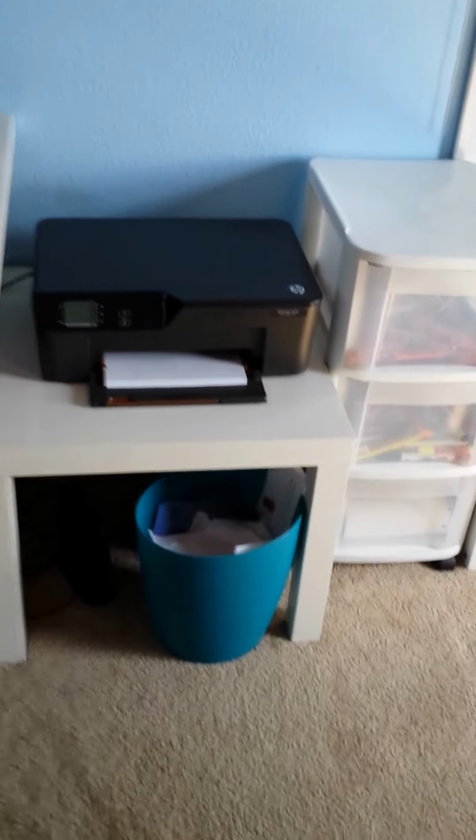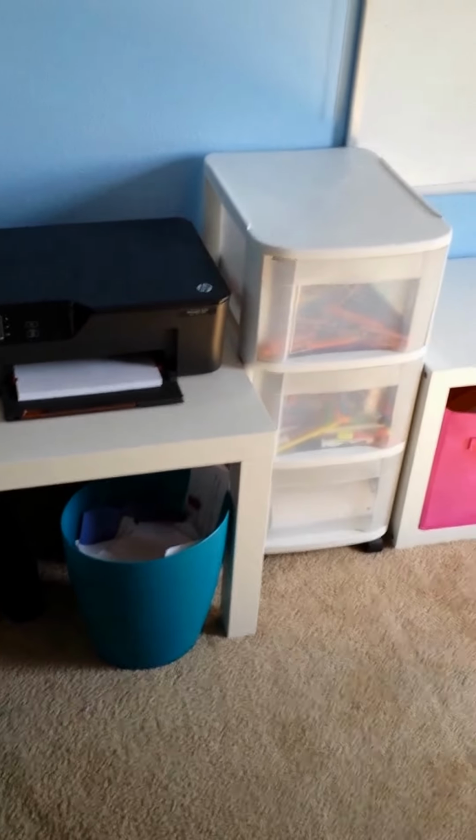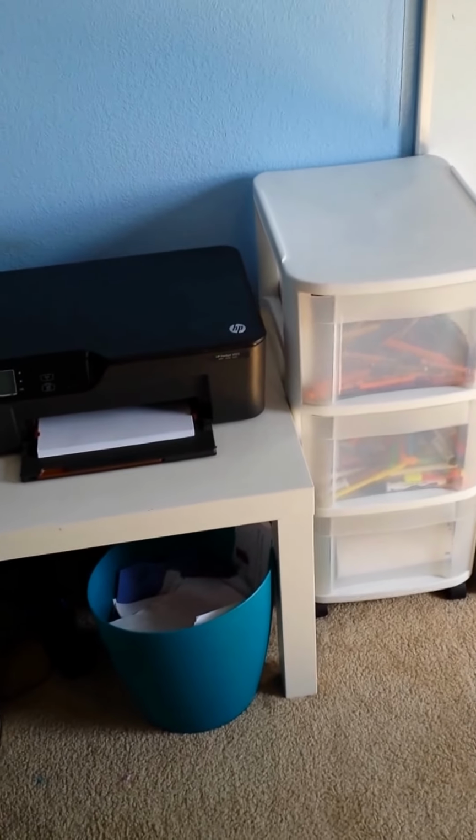Here's our printer table. That's from IKEA. Underneath there, we have 2 garbage cans. I don't know if you can see that or not on the video, but one is recycling, one is garbage. We go through a lot of paper. We try to save paper, but still, we do. So you can pull it out of the recycling to use for scratch paper, or it just gets recycled, better than being thrown in the trash.